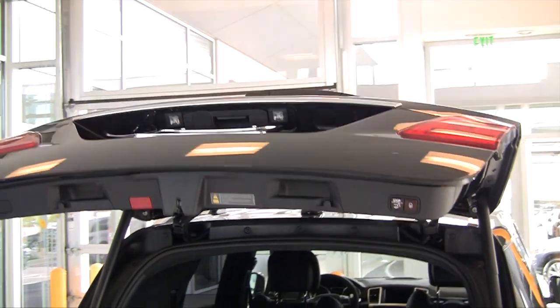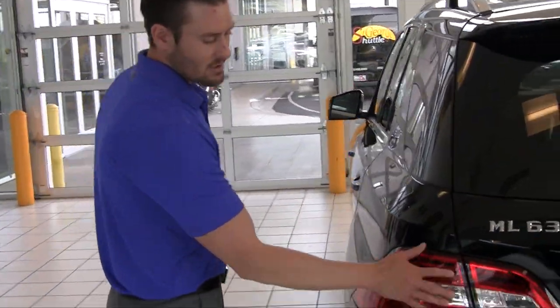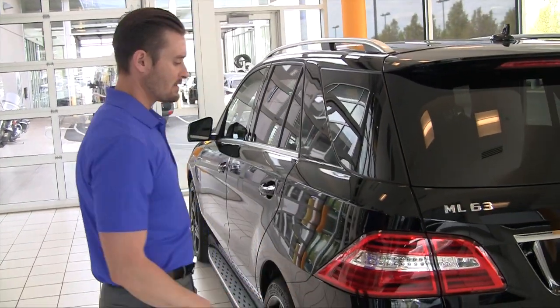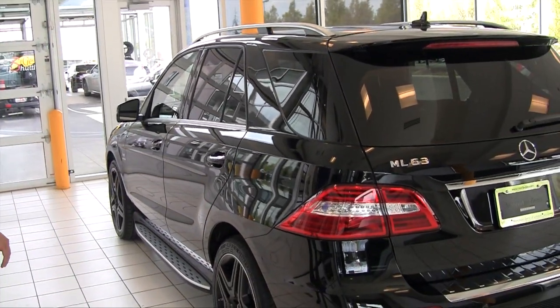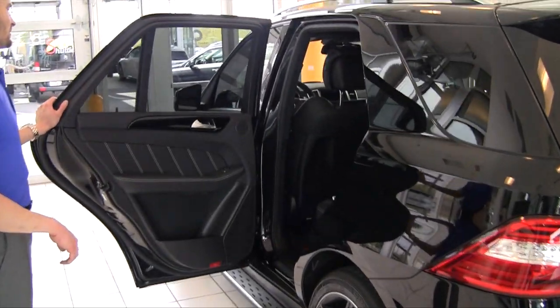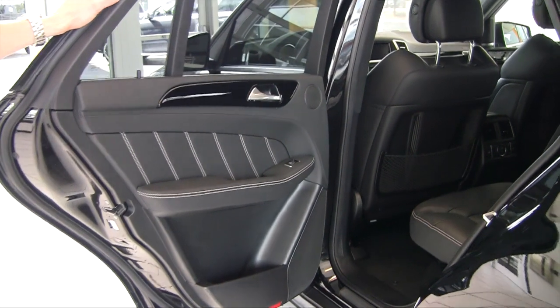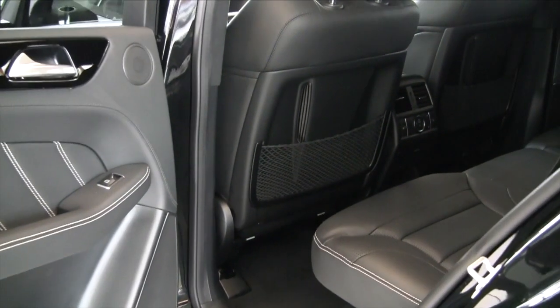We'll walk right over here to the driver's side. All LED tail lights and turn signals. It's got a beautiful look to it, almost as if they're free floating when the car's going down the road. As we open up the rear driver's side door, a lot of leg room for children, adults, passengers, date nights, fantastic.